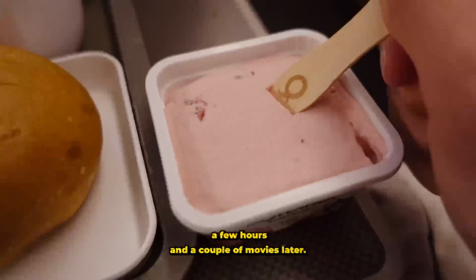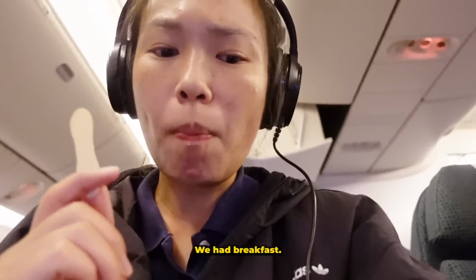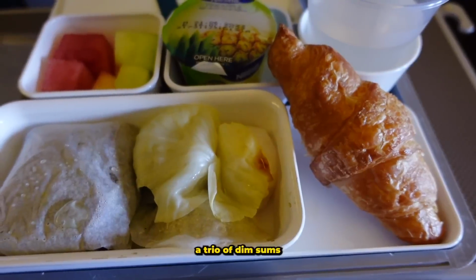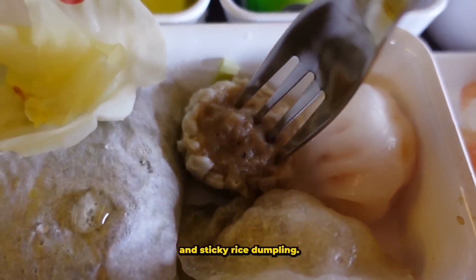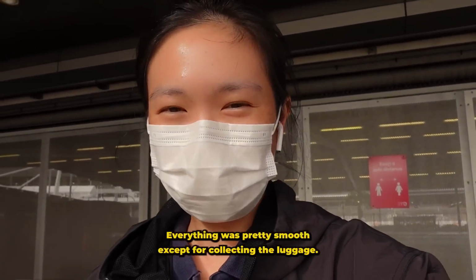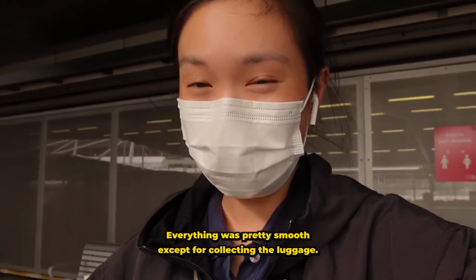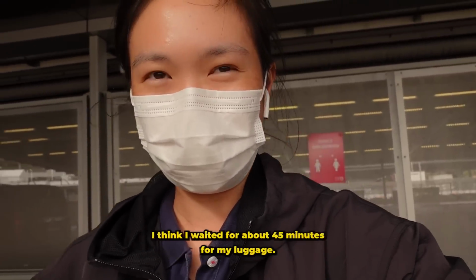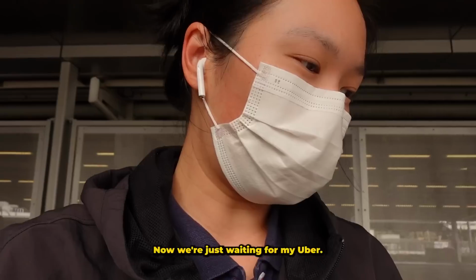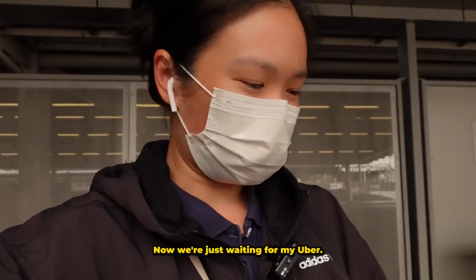A few hours and a couple movies later, we had breakfast. This had fruit, pineapple yogurt, a croissant, a trio of dim sums, and sticky rice dumpling. I'm officially back in Sydney. Everything was pretty smooth except for collecting the luggage. That took a good amount of time. I think I waited for about 45 minutes for my luggage, and now we're just waiting for my Uber.